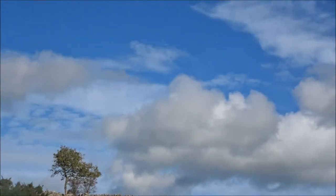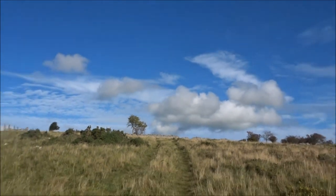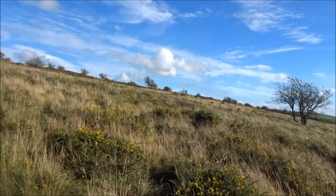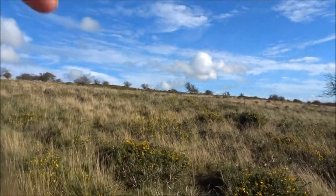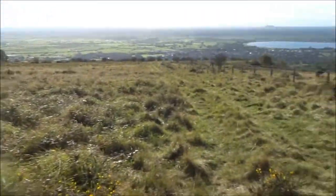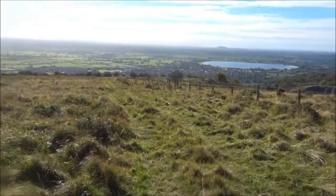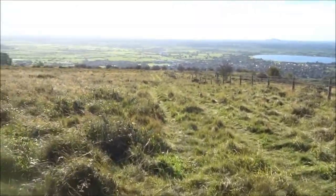What a magnificent scene this is, folks. Isn't it? Look. It's been really good for photographs today. Really, really good. There's the long-horned cows over there. Right, I'm going to turn off for a minute because my battery might go. Come back on again soon.